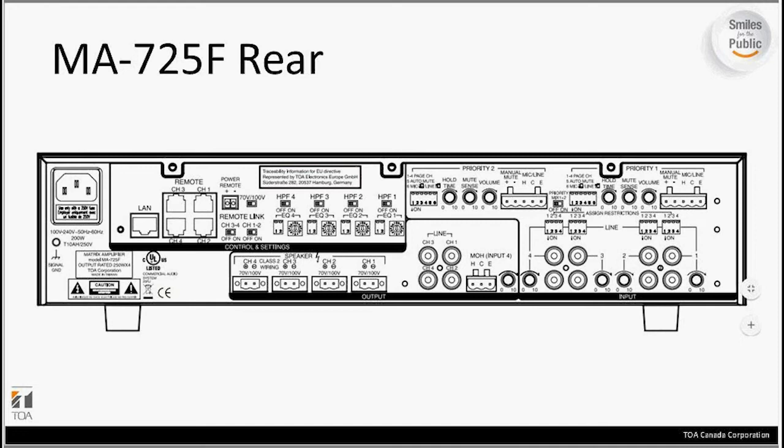And as you see, then we have the remote control functionality over here, and we have the option of controlling or plugging in with Cat5 directly to the remote control unit, the WP700, which I'll show you momentarily, and then the LAN port, which is currently just used for maintenance.